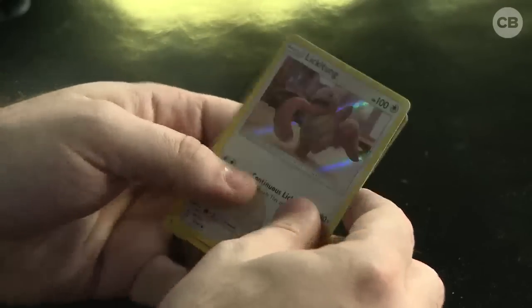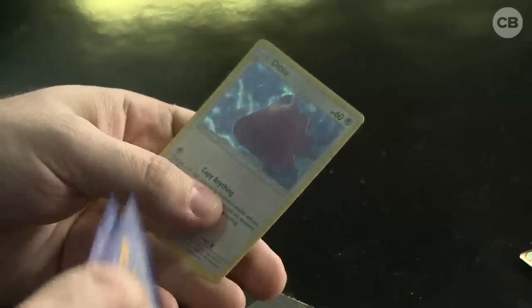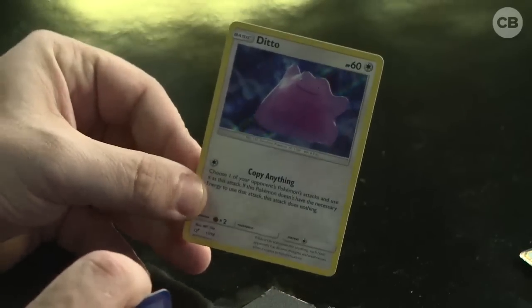And let's see what we got. Lickitung. Ooh, so many Lickitungs. Snubbull. Jigglypuff. Ooh, Ditto. Ditto! I totally forgot Ditto was in this deck. Oh, boy. Ditto is a super rare, or ultra rare in this. Took us a while to pull a Ditto. Very, very cool. Megan, I'll let you hold that one up.